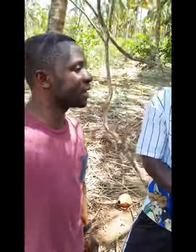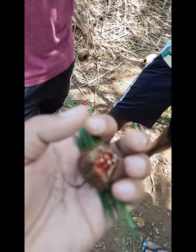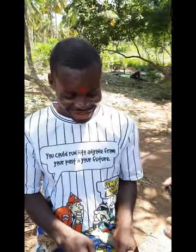And some of the Indians living here in Zanzibar use this one for sindoor. Sindoor? Yeah, they put it here. Yeah, bindi. Masai dye their hair red with it, and also use it for nail polish.